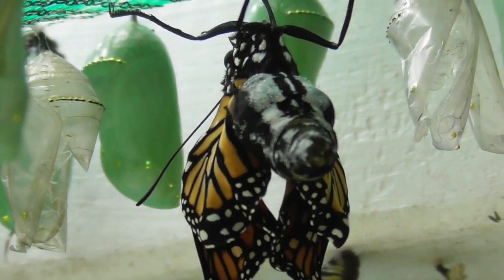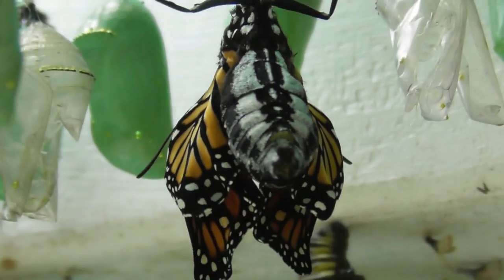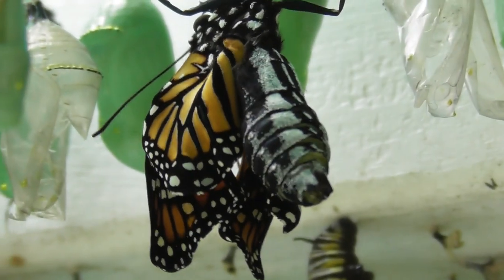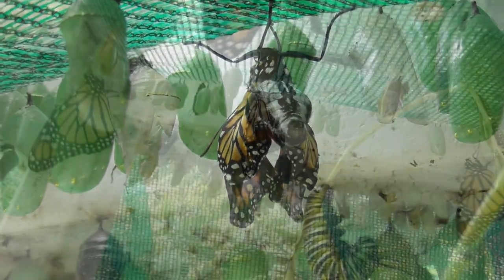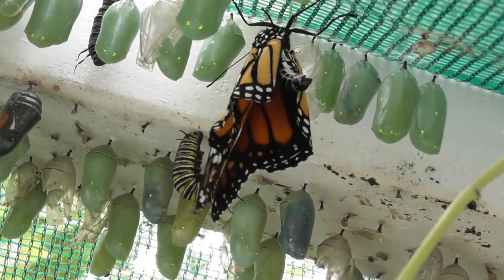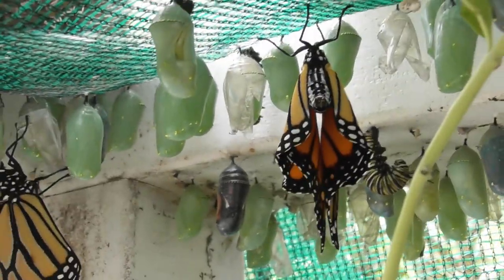Amazing. It's time to probably stitch his proboscis together. About 10 minutes later, I would say. Wings are a lot bigger now. Just drying up.